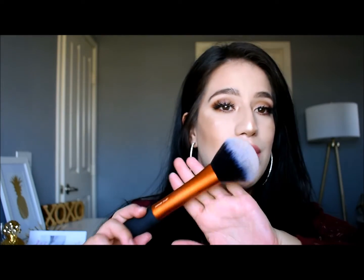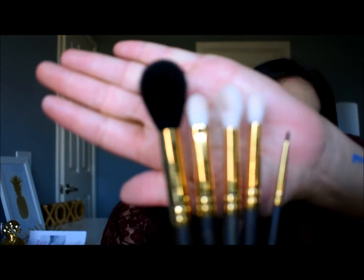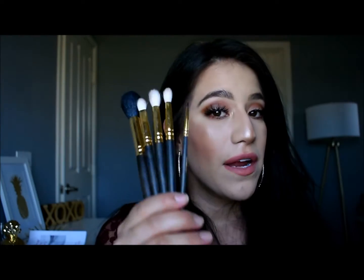So I picked this up. It's nothing special, just another powder brush to add to my collection. They are the Smith Cosmetics makeup brushes, and these are very high quality and very expensive makeup brushes. I feel like you get what you pay for. You pay for what you get.